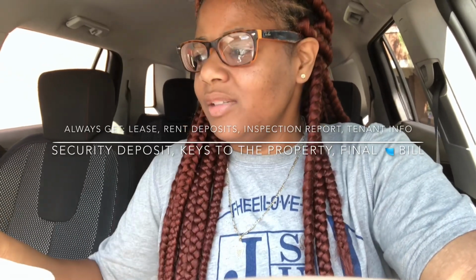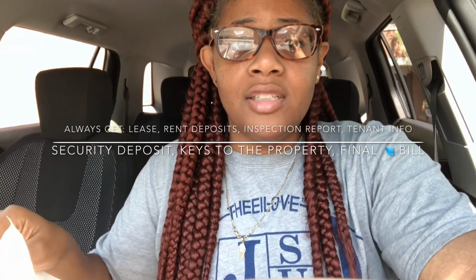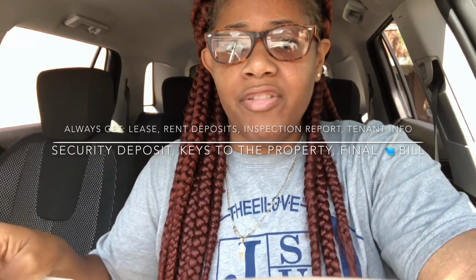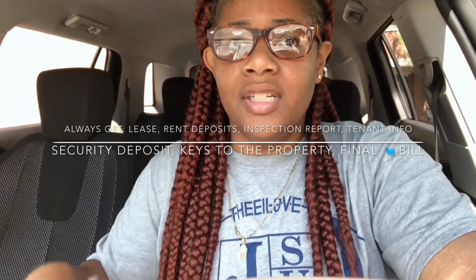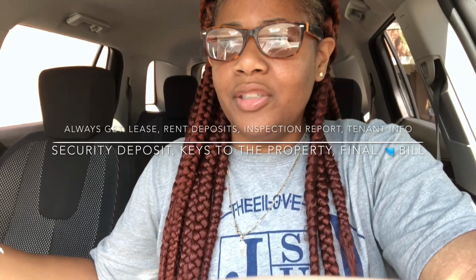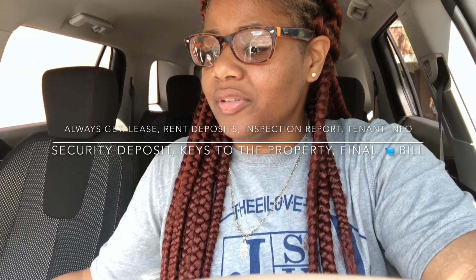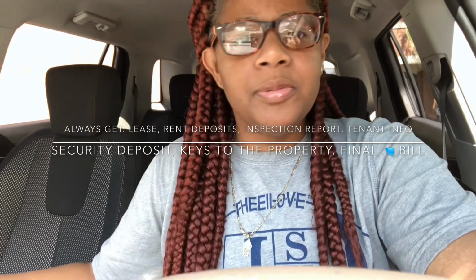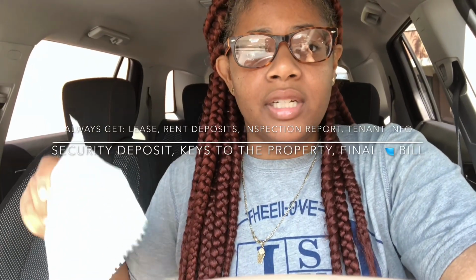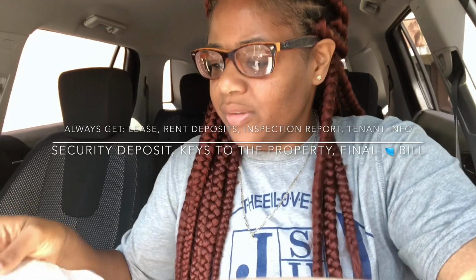So basically, when you're buying a tenant occupied property, you need a lease, rent deposits or rent receipts, and tenant contact information, so that's their phone number, email, and of course the address. Oh, and their social, pay stubs, and the job where they work, etc.